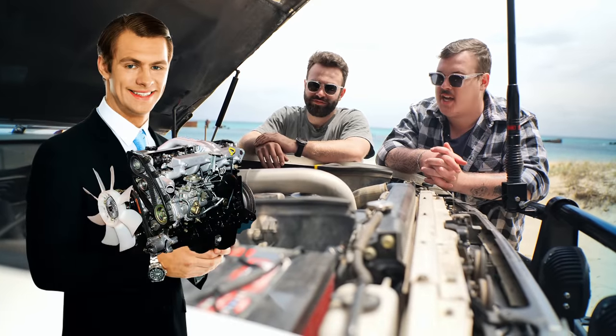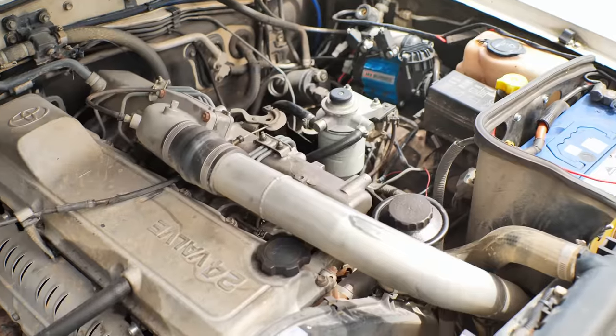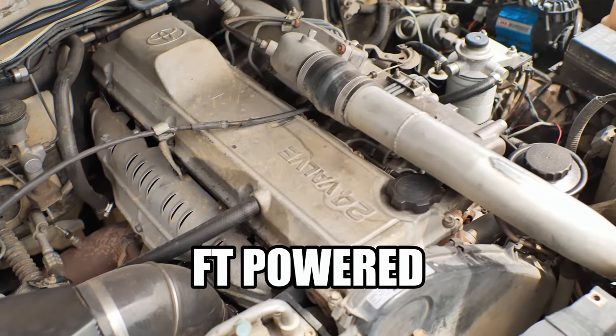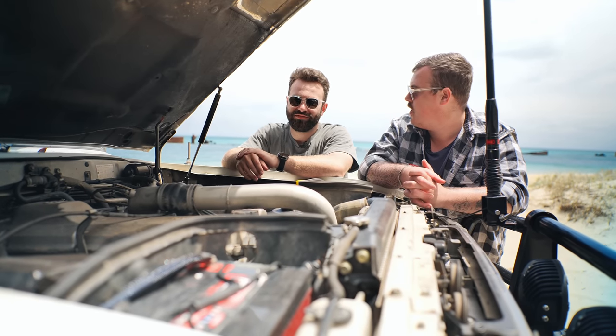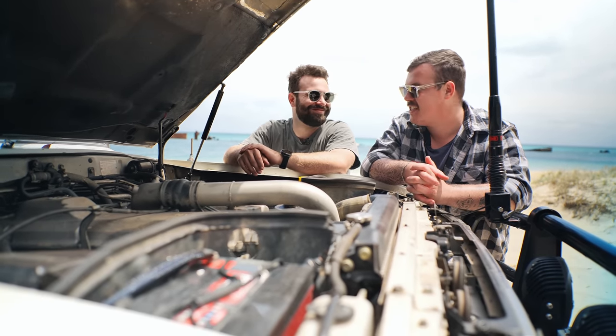In 1992, Mr. Toyota put a 1HDT in the front of this car, and that has since been put in the bin where HDTs belong. This is now an FT-powered 315 horsepower weapon, and the man that tuned it and got it to where it is right here, Hayden, mate, tell us about everything.